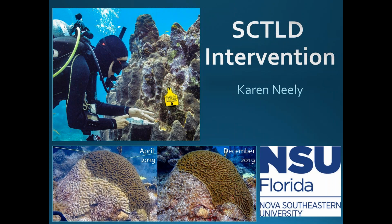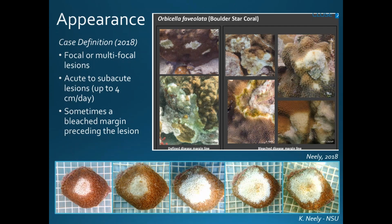As Dana mentioned, I'm with Nova Southeastern University and sharing some of our experiences with in-water intervention with you today. As the first presenter, I've also been asked to do kind of a Stony Coral Tissue Loss Disease 101 just to get everybody on the same page. There's been a lot of work done on this and a ton of ongoing work. There's some references listed in here that I would encourage you to check out if you need further information on any of these particular topics.